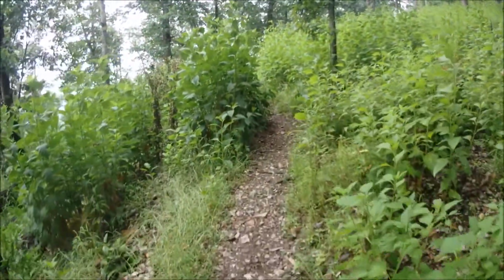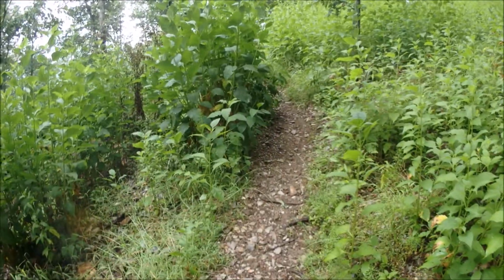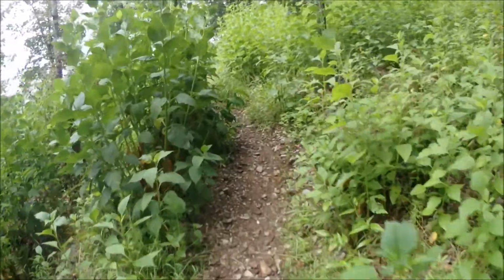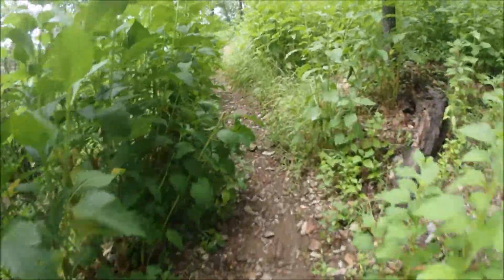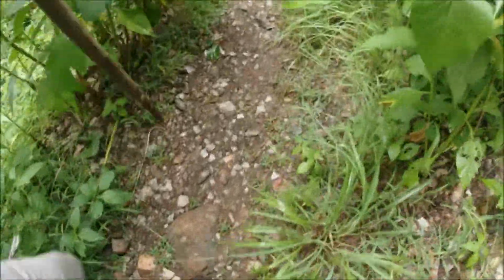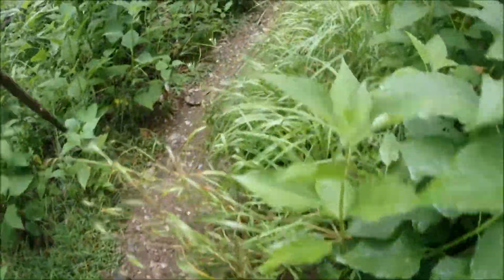Well, they say, take the path less traveled. And it certainly looks like that's the path that I'm going to be taking here. Try to watch my footing through here.